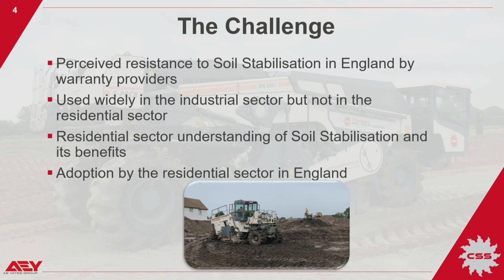The project team behind the Gifford Lea Retirement Village, which we're going to go on to in a minute, in Tattenhall, Cheshire, have been unable to find an example of this approach for residential developments in England.